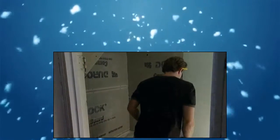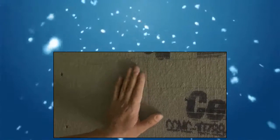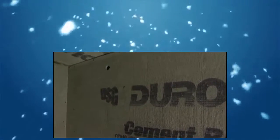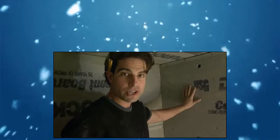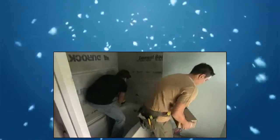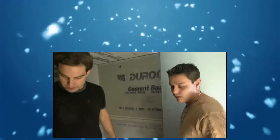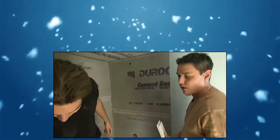This is my tenant-proof washroom. Concrete board. It's the Durock backing for my tiles. Tiles are great in the shower, but you can't put them on drywall. It's ready. I brought in a few of the tiles that we're going to be using on the walls here. And then you're going to tile the floors? You got it. Thanks, Joji.